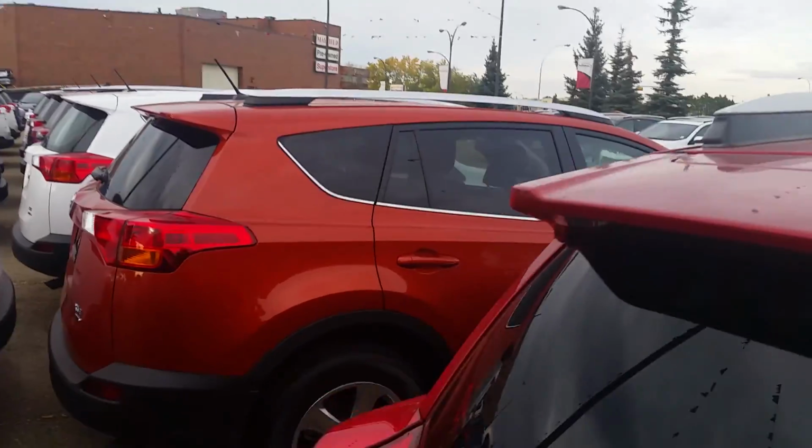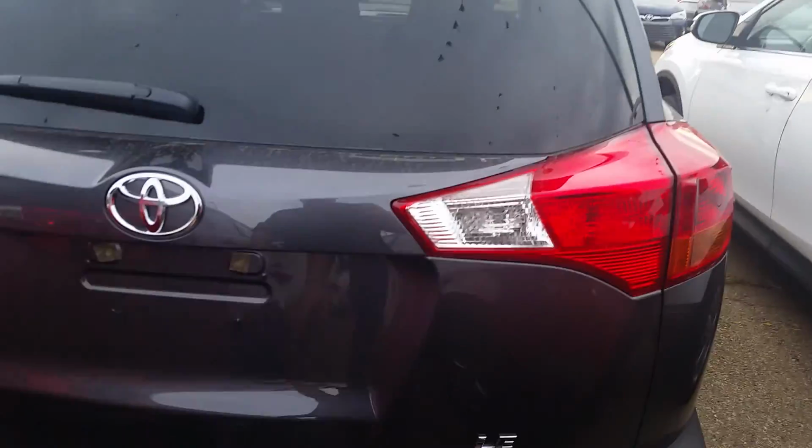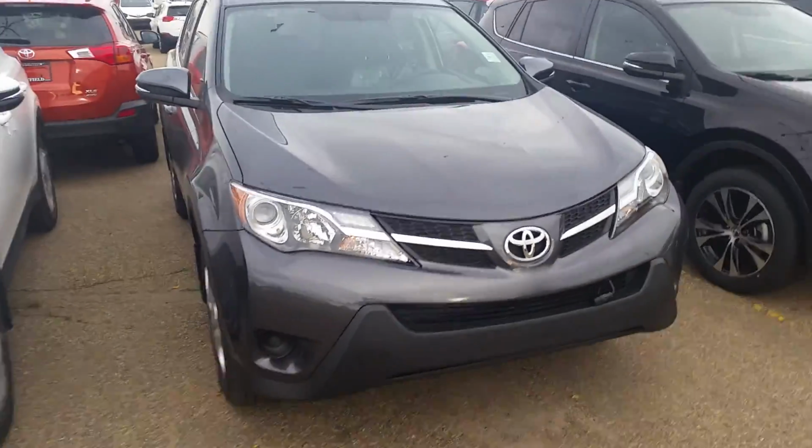Sorry, I'm just going to walk through here really just to kind of tell. Here's an LE metallic gray. It's my only one. Let me go to the front here so you can see. Okay, so this is my LE metallic gray. This is the last one.